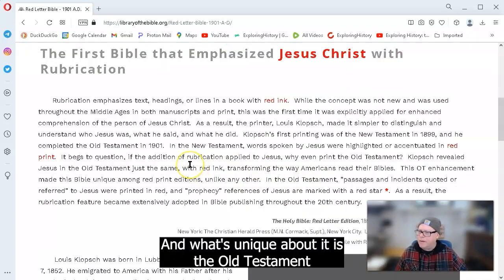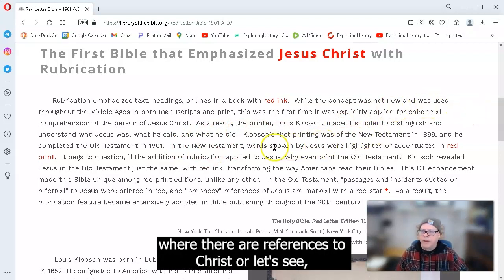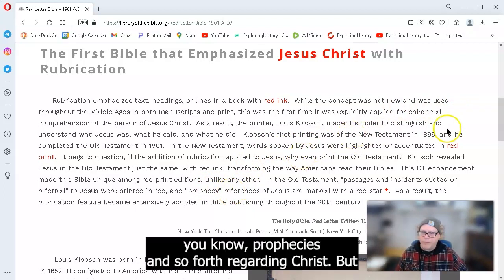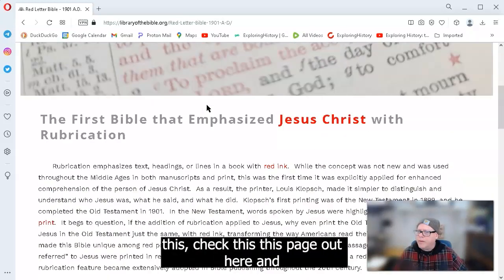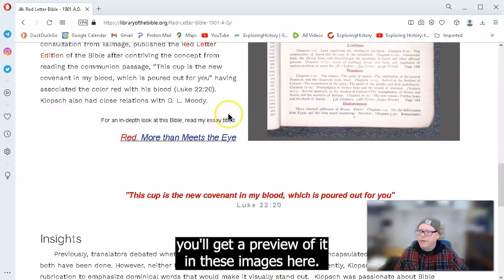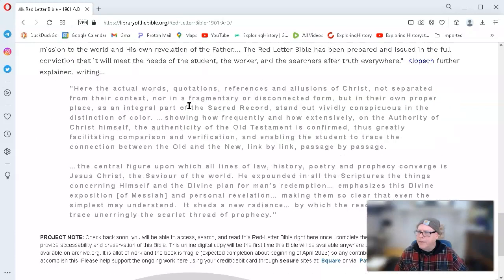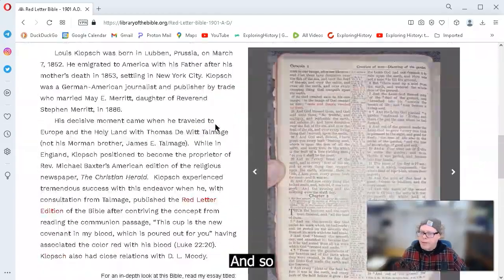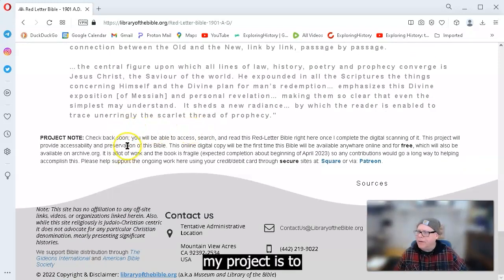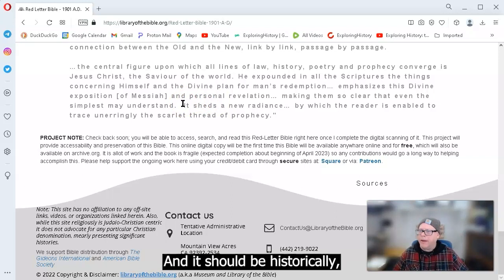What's unique about it is the Old Testament is also highlighted in red, where there are references to Christ or prophecies and so forth regarding Christ. But check this page out here, and you'll get a preview of it in these images here. And then I talk about what his intent was behind all this, and how it came about. And so, my project is because this Bible is not available online, it kind of surprised me, and it should be. Historically, it is pretty significant.